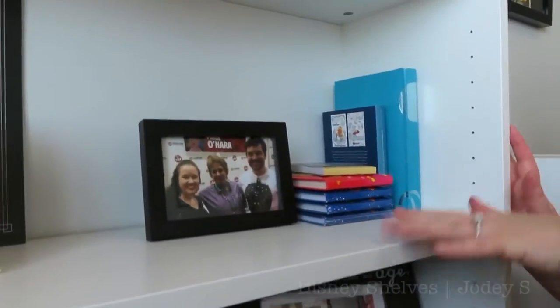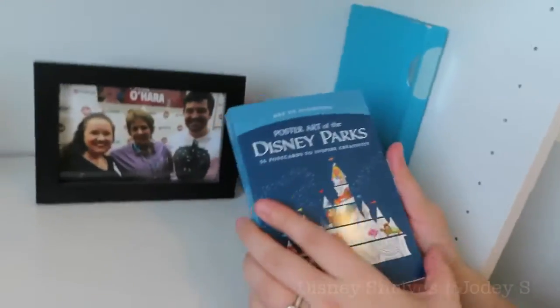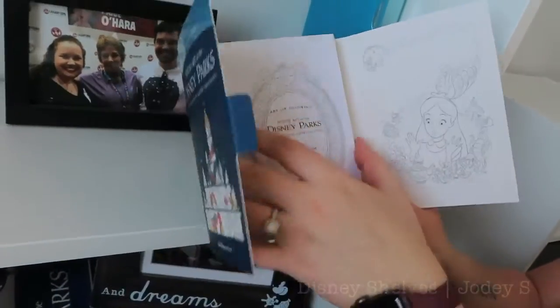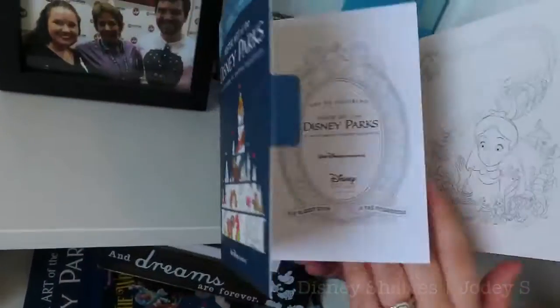On the next shelf, we don't have a ton of things. The first thing here is actually my journal I kept from the year I worked in Disney World. And then my friend Allison actually gave this to me. It's a postcard coloring book of all the different maps and posters throughout Disney. Another thing I love at Disney is all the poster art.